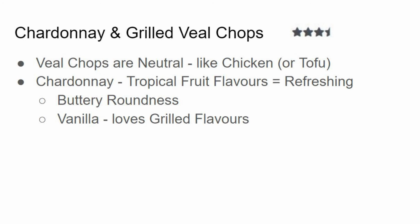The reason Chardonnay works with grilled veal chop, in my opinion, is that the vanilla flavors of a full-bodied Chardonnay complement the grilled, charred flavors of a veal chop. With Chardonnay, you're also going to get refreshing flavors of pineapple, papaya, and lemon that help punctuate the tender veal chop flavors even more. I give Chardonnay 3.5 out of 5 stars. This is a good pairing.